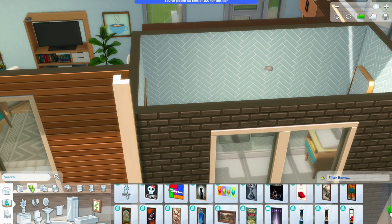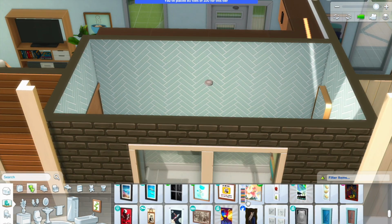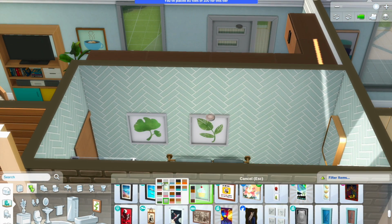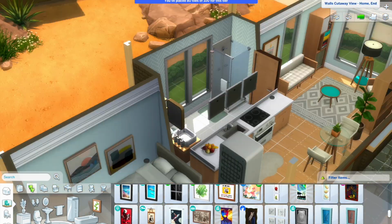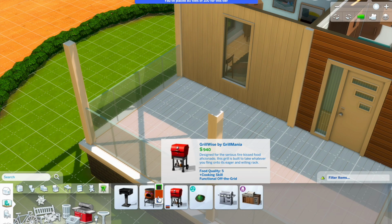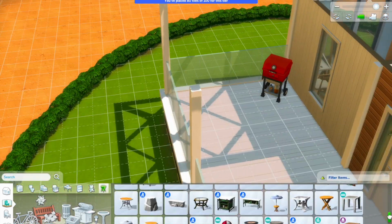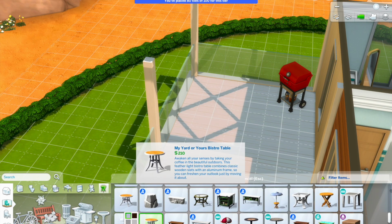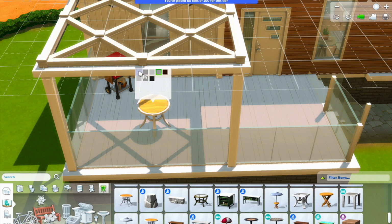I do put curtains in this house because I wanted to over decorate a little bit because I don't usually do that. And just putting some plants in here. Just yeah, I really really love how this turned out. Here's just the barbecue now. And I do end up putting some of those like little lounging chairs in too. I take the ones from the wedding pack and I put them out there. And I just thought it was really cute.